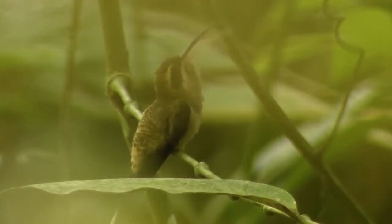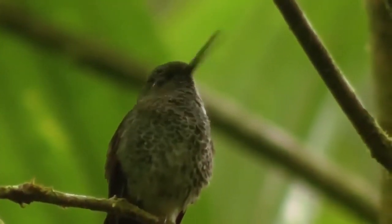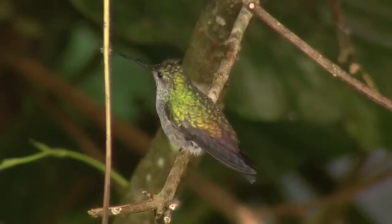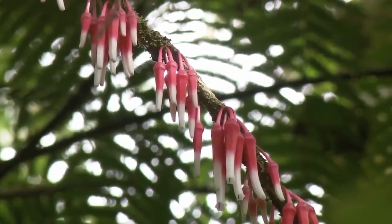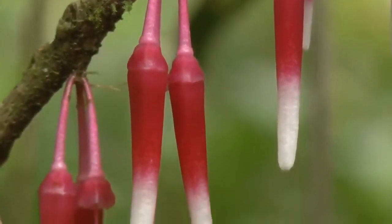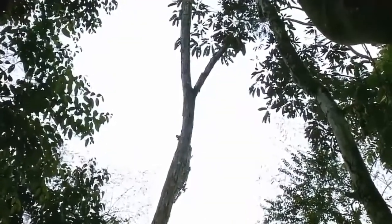The staple food of hummingbirds of the forest is nectar, and the birds have evolved beaks of various shapes and sizes according to the shape of their favorite flower. The plants have also evolved in order to meet the hummingbirds' needs. For example, in order to have their pollen distributed by certain species of hummingbirds, this tree has flowers whose shape matches that of the hummingbird's beak. It is indeed a give-and-take relationship between the plants and the birds of the forest.